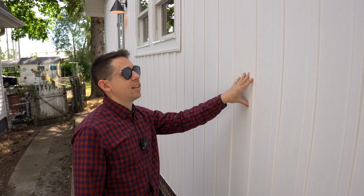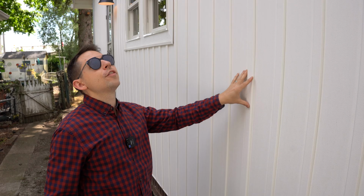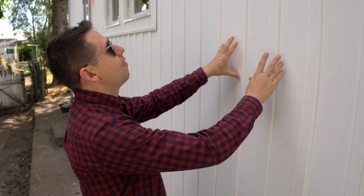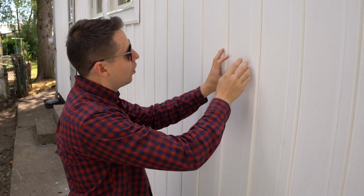So what they've done is they went with a vertical cut vinyl, and it gives it a really modern look, and I love it. It's just great. And the way that they've done this is just so tight and it locks together.